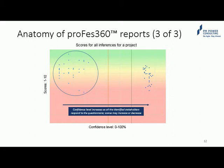It may be because not as many identified stakeholders have actually taken the questionnaire, or it could be due to the fact that many people were unsure and answered cannot say for many questions.